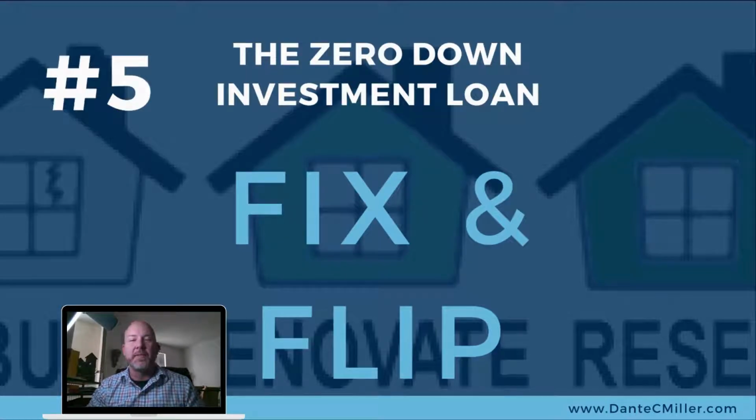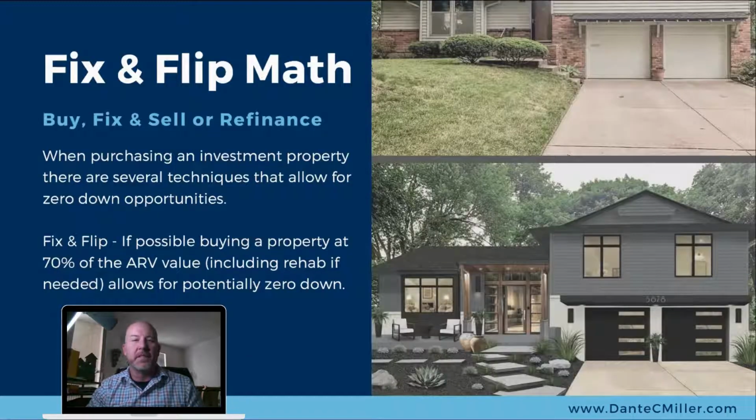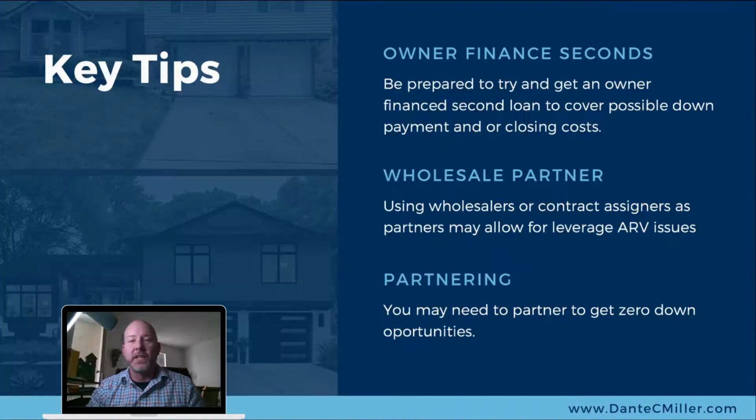So number 5 is the zero down investment loan. We'll call this one the fix and flip. There's a way to purchase homes as investment property with little or no money out of pocket. Typically, we use this as the 70% ARV rule, where you're able to purchase a property, and if it needs remodeling, that the total equal around 70% of what it'd be worth after rehab value, which is called ARV. So this allows for potential zero down opportunities.